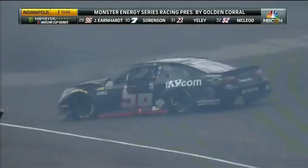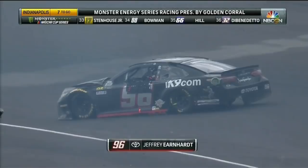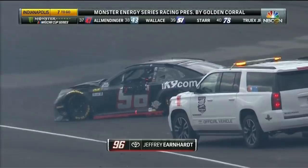So he was running 28th. Also, that's the 96 of Jeffrey Earnhardt. I saw this accident happen right in front of me. Jeffrey Earnhardt on the inside of Landon Cassill gets loose in the middle of turn three, corrects the car up into Landon Cassill. Both guys into the outside wall hard.